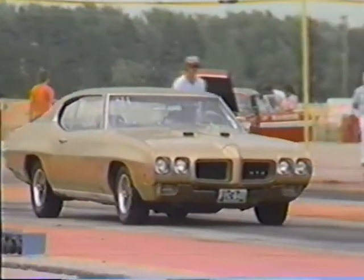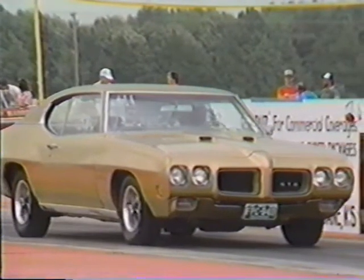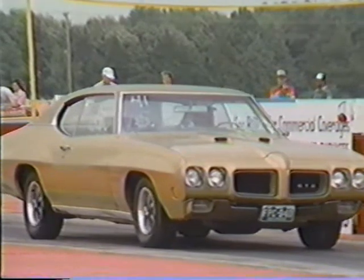Should be an equalization round. This is Jack George from Loveland, Colorado, in a 70 GTO. Suppose he has to go through Loveland Pass every day.